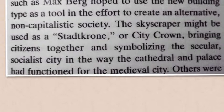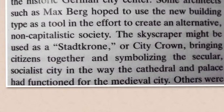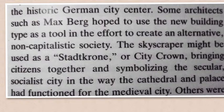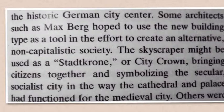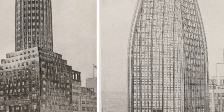Once again, the German architects wanted a more distinctive and defiant building to represent the city. So one of the concepts was from Max Berg, who was Starkenkrain, who said that skyscrapers should be like a city crown, bringing citizens together and civilizing the secular kind, like a cathedral of the olden days. And it should be the focal point of the city.